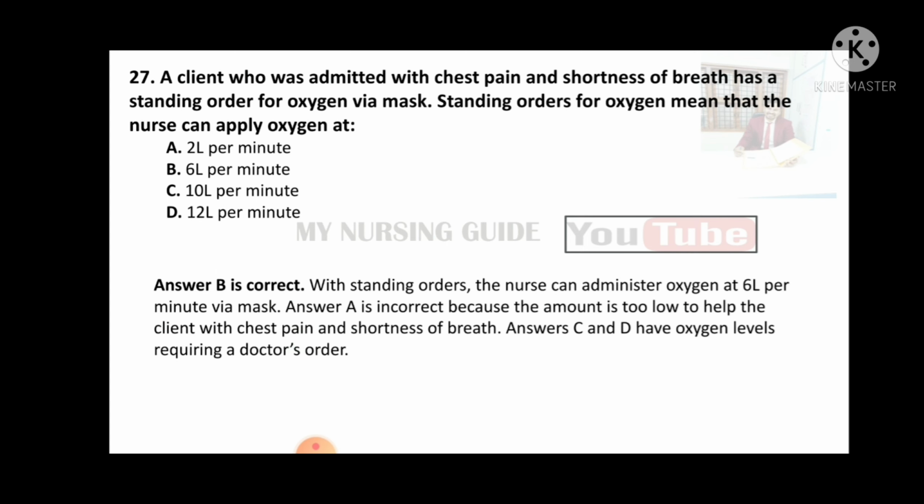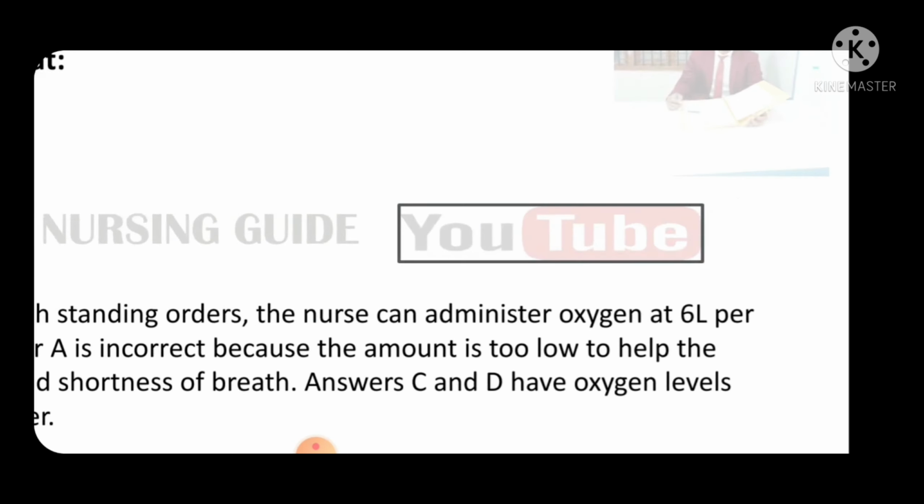Option B is the correct answer. With standing orders, the nurse can administer oxygen at 6 liters per minute via mask. Answer A is incorrect because the amount is too low and not helpful for a client with shortness of breath. Answers C and D are high oxygen levels and require a doctor's order.